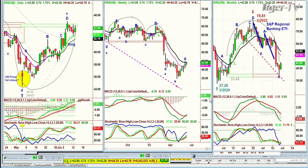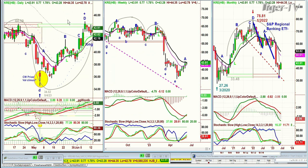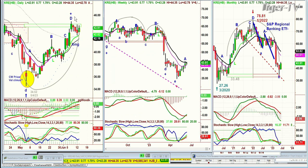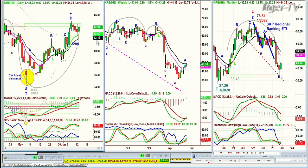It hit the left side target that we had in price symmetry. 44.59 has been the target. It's gotten to 44.98. That's really good action. I want to see this almost lead in the banking sector, because this is the regionals. You want the regionals to be doing very nicely.